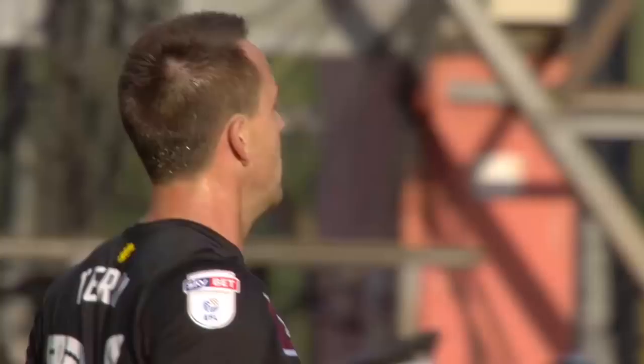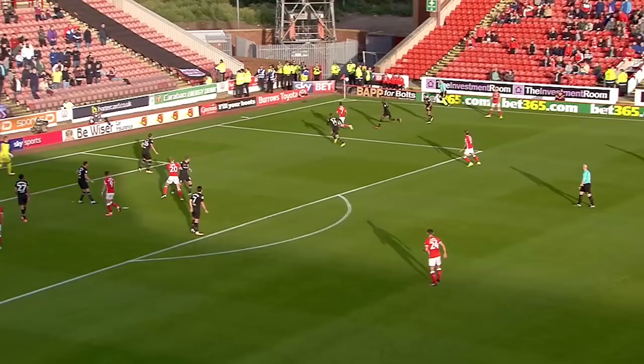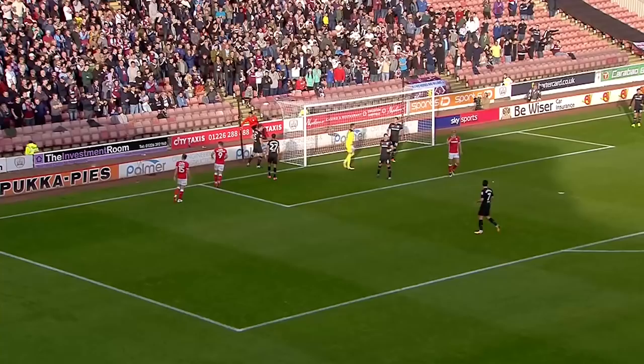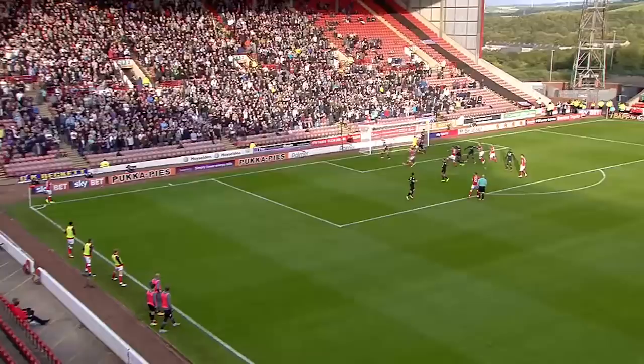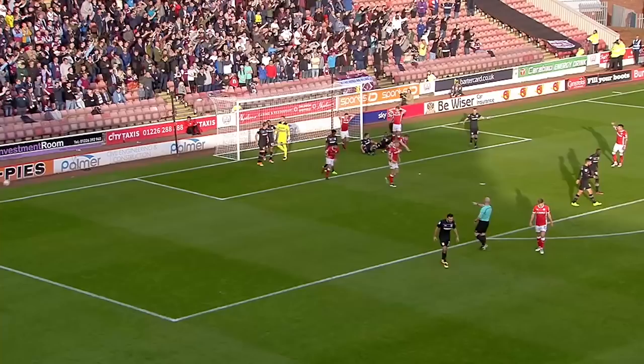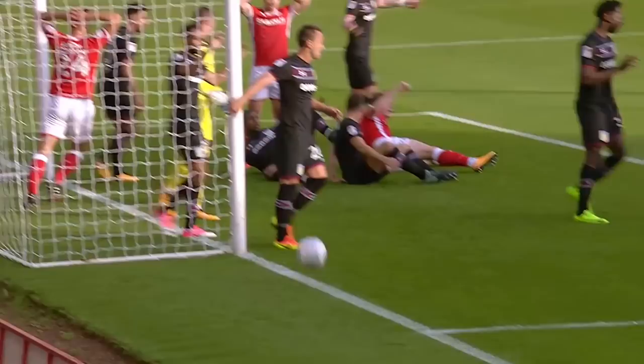Barnsley have themselves a throw-in. Nice clever ball over the top, in comes the delivery, needs dealing with, and James Chester wasn't entirely sure what was behind him. So corner for the home side. Plenty of red shirts inside the penalty area. It's a good delivery as well. And the header is just wide. Aston Villa had a couple of men actually on the line just in case. It's good awareness from John Terry, wasn't it, who went straight onto the line after the ball was over his head.